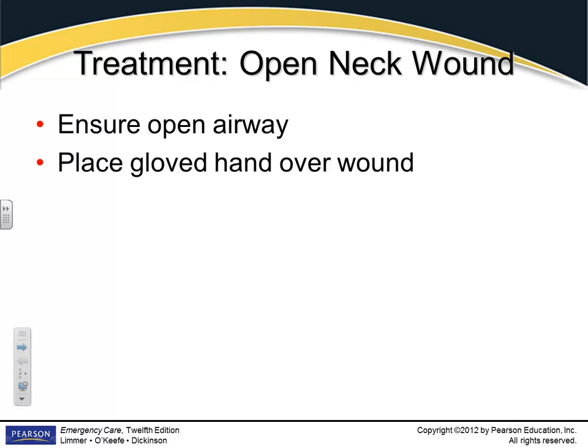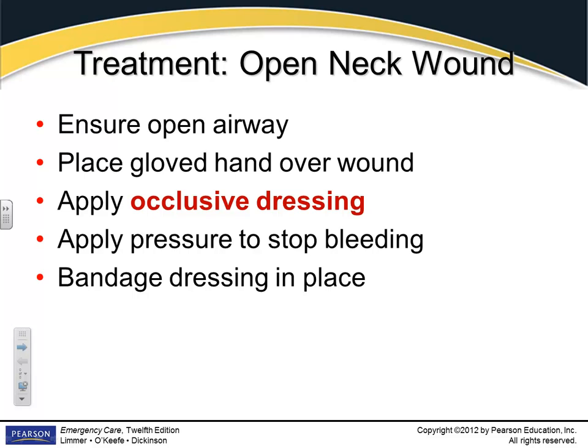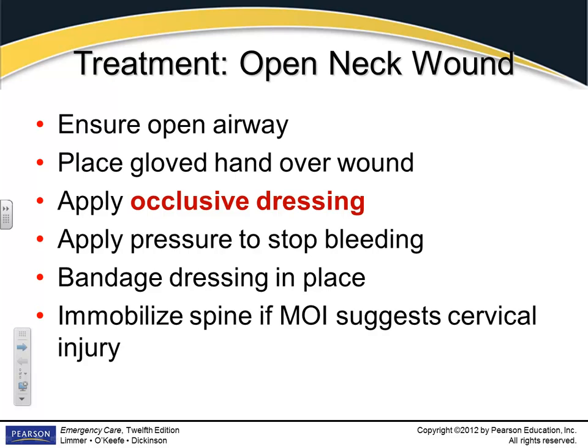Open neck wound, you want to make sure they've got a good airway. Place your gloved hand over the wound immediately. Apply an occlusive dressing. Apply some pressure to stop the bleeding. Occlusive dressing is going to go first here, then a bandage, because you may have other injuries around there. You may have the one where you've got that big wound, but you can have other injuries around there too. So you may end up bandaging. If you suspect that they've got a significant mechanism of injury, then you're going to want to take spinal precautions.